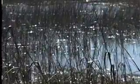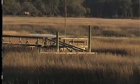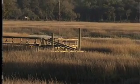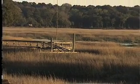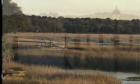We have Rose Island, which is an island between Beaufort and Hilton Head that a lot of people would like to see undeveloped. We have islands as small as an acre. They call them hummocks, just little mounds out in the water. And then of course we have the big islands.